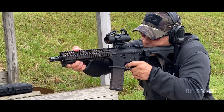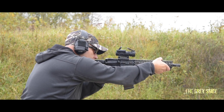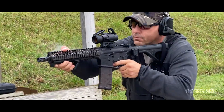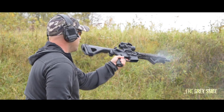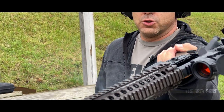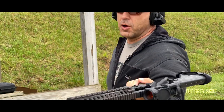Man, this thing shoots flat. I lock it along. There went my 30. Look at that barrel smoking. That's what I love about shooting in the rain. Isn't that cool? It's a good Friday, isn't it? All right, let's keep going.